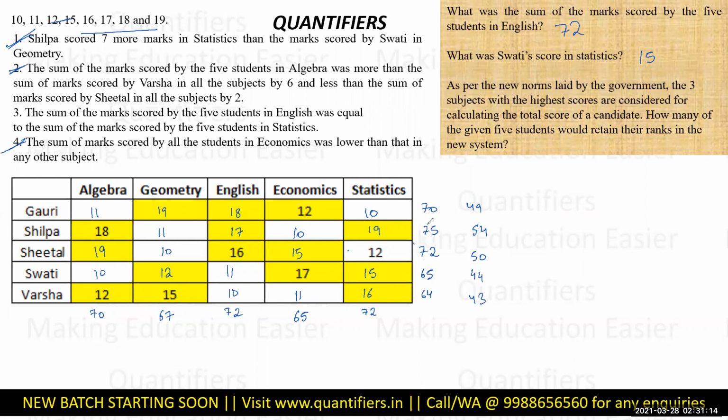So basically this was highest, this is still highest. This was second highest, this is still second highest. This was third highest, still third highest. Fourth highest, still fourth highest. Fifth highest, still fifth highest. So all the 5 people can retain their ranks, first, second, third, fourth, fifth. It will not change, right? Okay, cool. So this completes my set.